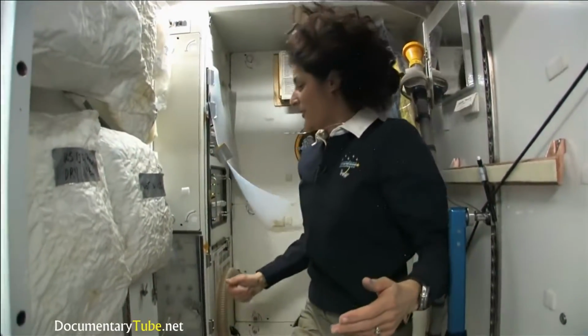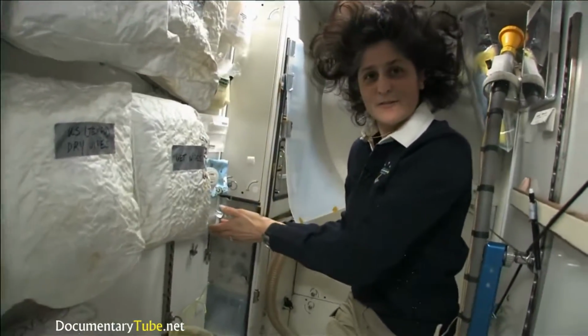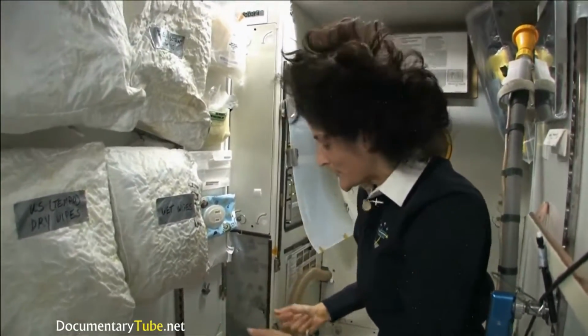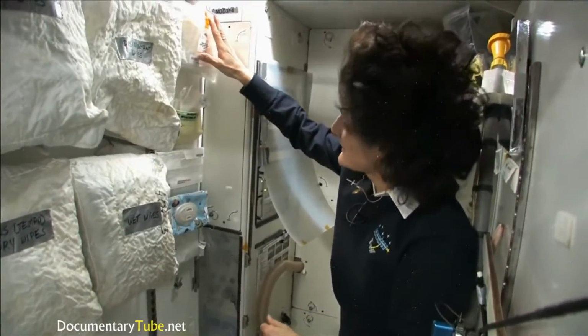And also there's a selection of paper. People always ask about toilet paper. What do you do with toilet paper? What kind of toilet paper do you have? We have gloves just because sometimes it does get messy.